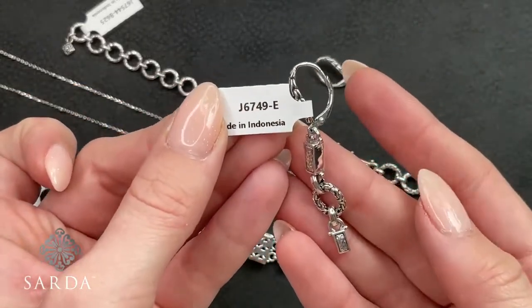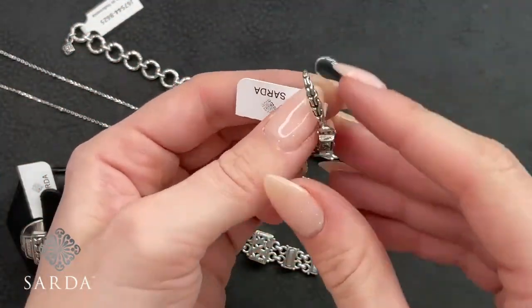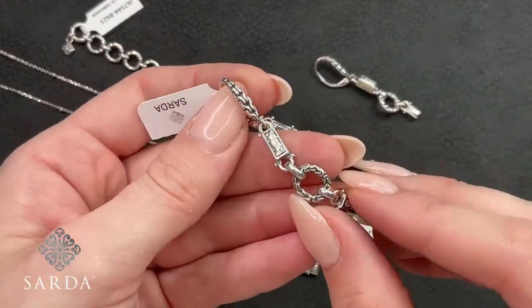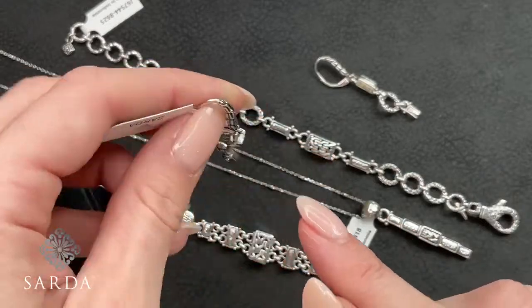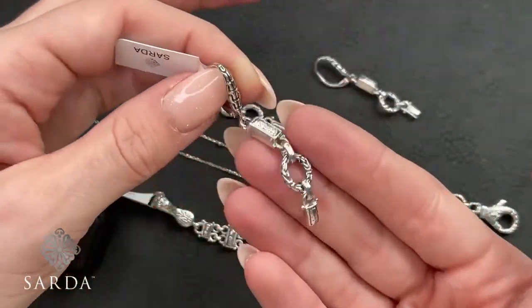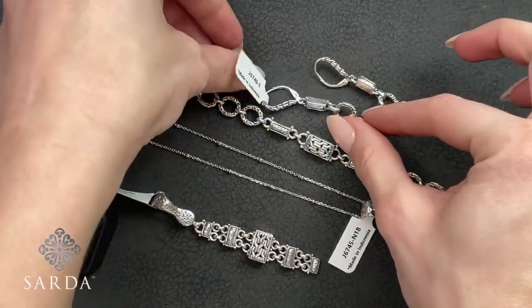We have J6749 matching earrings for $69.99. Let me move this tag out of the way, there we go. Little chain link ear lever. We've got the little square bead with the hammer details, the chain link O-ring, and then a tinier little hammered bead. This is right about 2 inches. These are very lightweight, and then each piece is soldered on, so they're all gonna kind of move with you. Very cute.